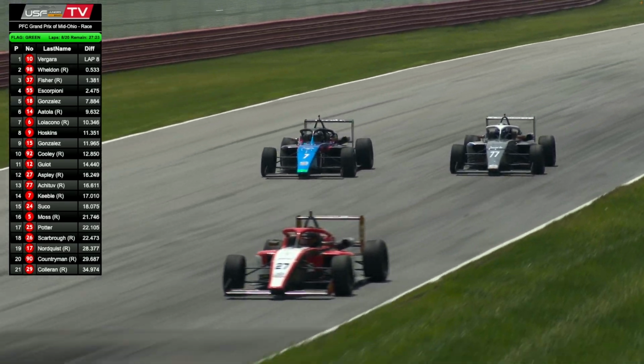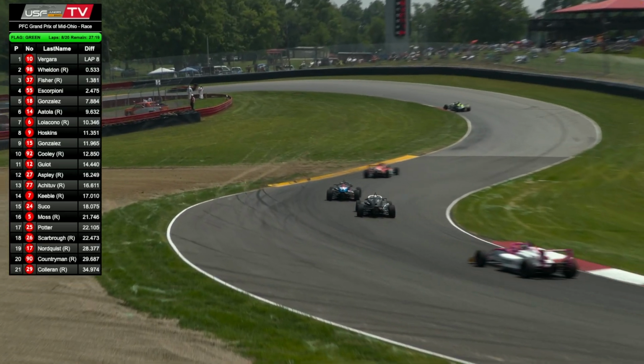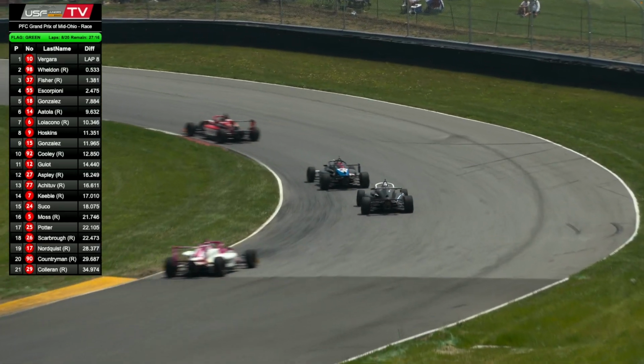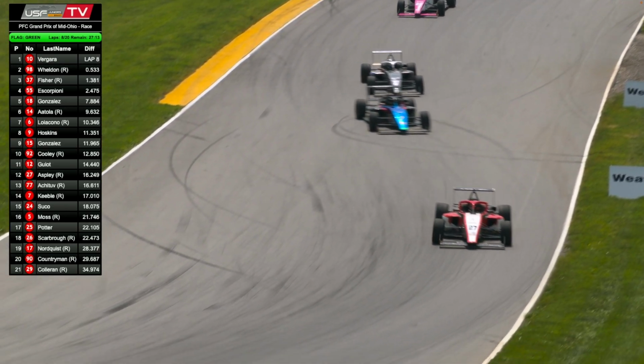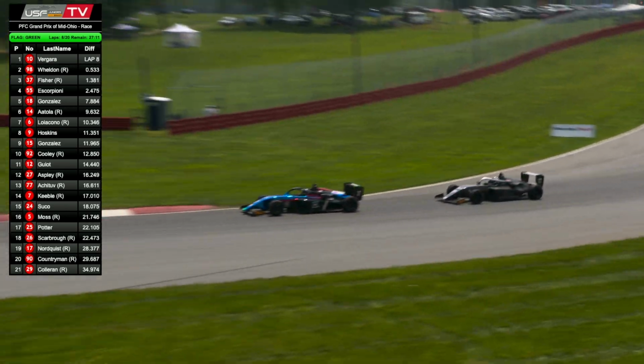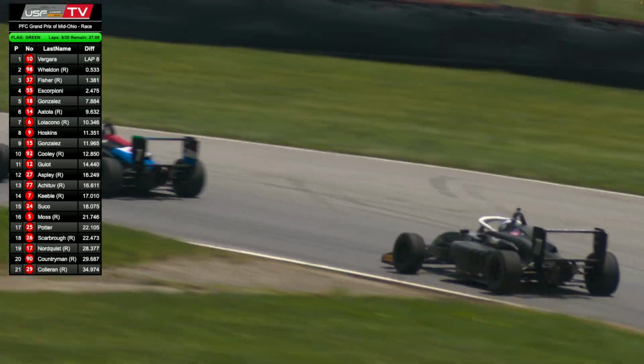Here's the battle between Matan Achetov and Harley Keeble. Keeble to the inside in turn number 4. Book it. He's through to the inside. Harley Keeble up another spot. The recovery continues for the Englishman, currently running in the 13th spot now as he gets by the 77 of Matan Achetov. Yeah, it just shows how much ground he lost.